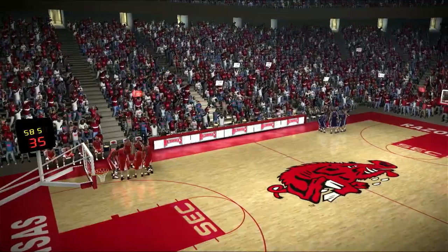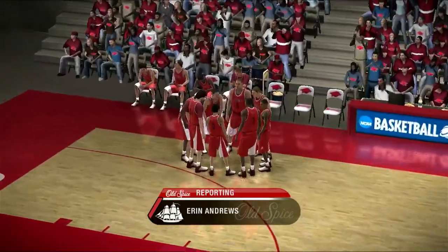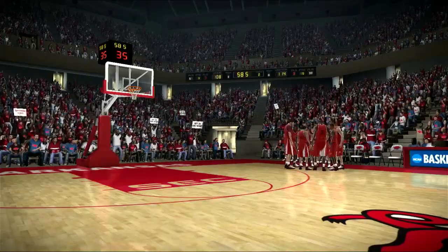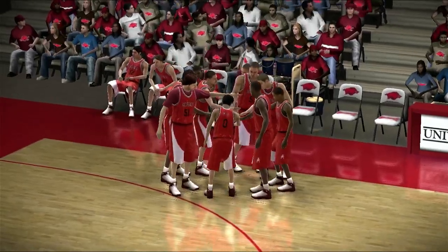We got a timeout on the floor, and with that, let's go courtside to Aaron Andrews. Well, Brad, this is a great opportunity for the coaches to calm their players down. I'm sure they're anxious, and they may be a little frazzled. Let's see how it all works out, guys. Thanks, Aaron.